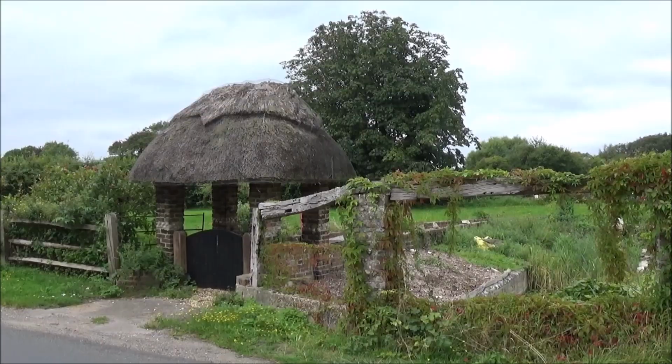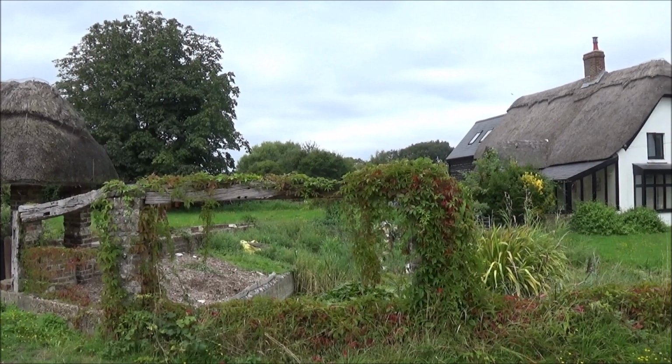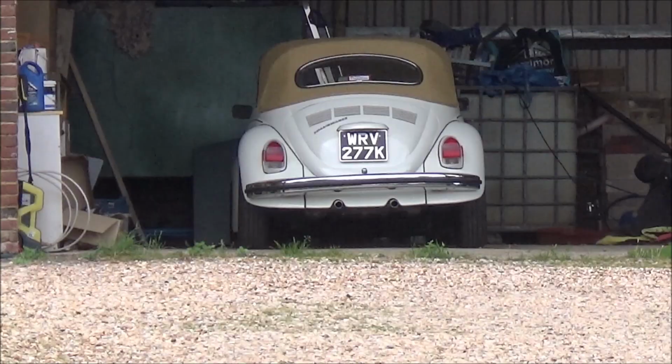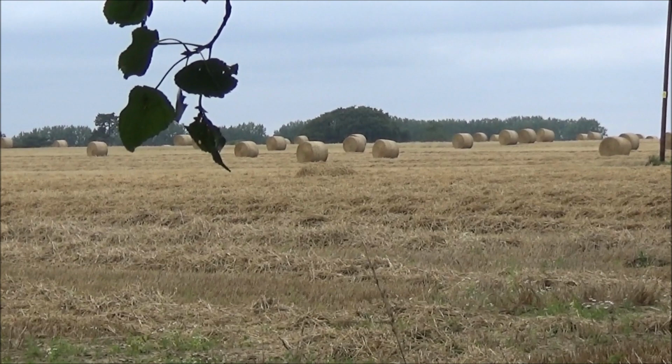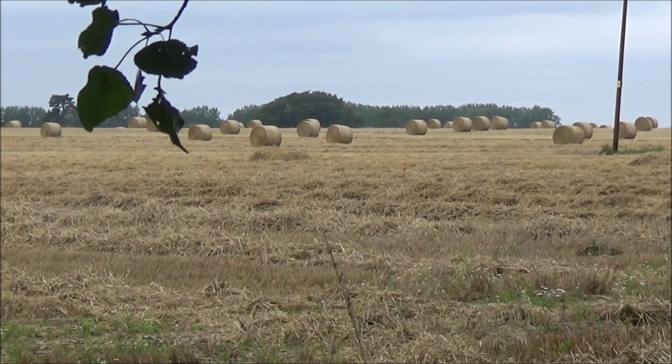So that's a lovely thatched cottage there. Really, really nice. It's a very nice Karmann convertible in the barn here. Gorgeous. So you can tell we're getting well into the summer now. The old hay is baled up in the old cotton reels, ready for the winter.